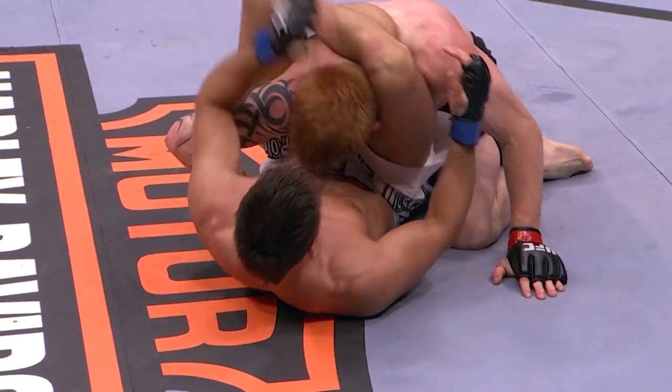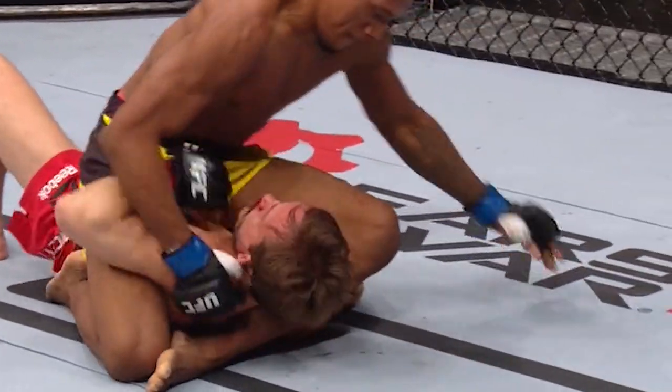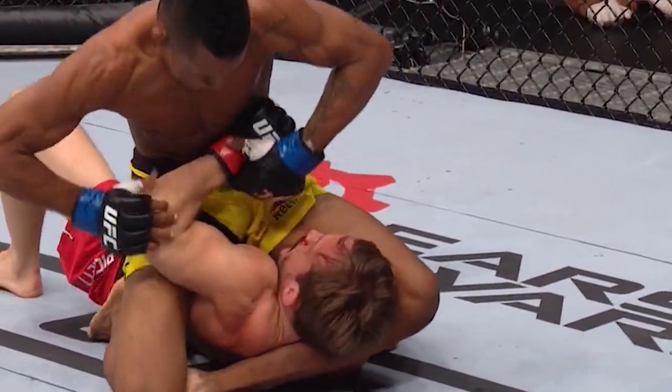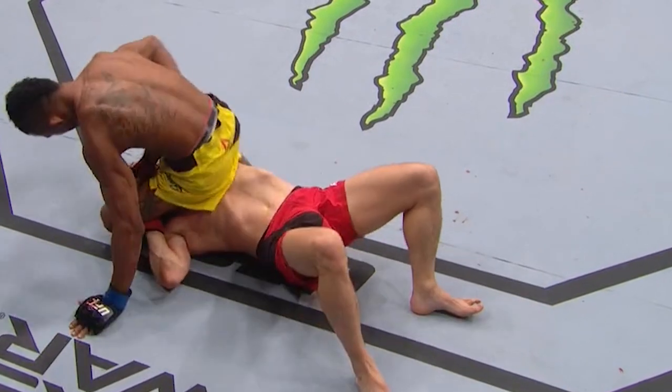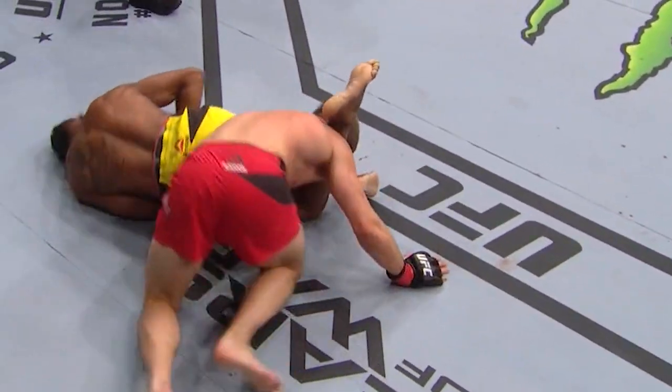Oh, except he's caught another triangle. This may be the end. A full mount. Going for the mounted triangle. If he pulls this elbow across, this could be it. It's going to be very difficult. Now he's going to convert it into an armbar.